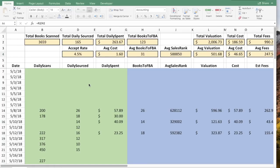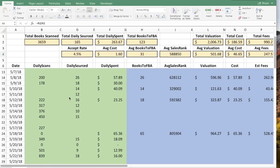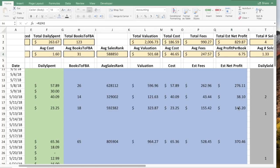Okay, everyone, let me share with you some numbers I've had since I started this at the beginning of May. I obviously did not get a scanner until about the second full week of May, actually almost the third week, so I wasn't scanning quite as many. I scanned some books I had from home and so on. But I created a spreadsheet to keep track of everything on a daily basis. Each day has a row, and I'll put in how many scans I did, what I was able to source and how much I spent, how many got shipped off, if I shipped that day, the average sales rank, the valuation of that shipment, the cost, the estimated fees, and the estimated net profit per shipment.